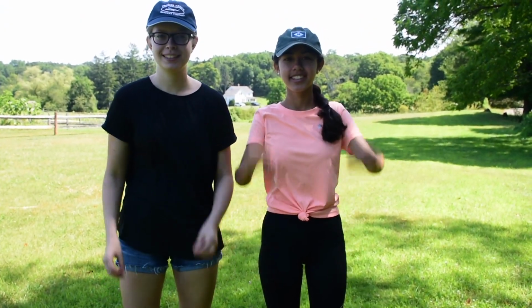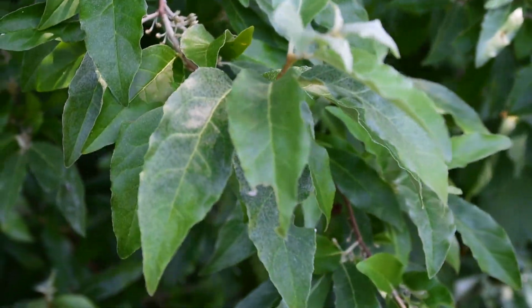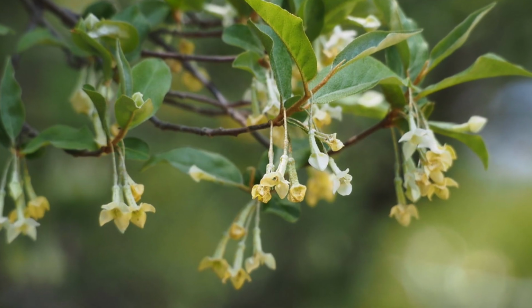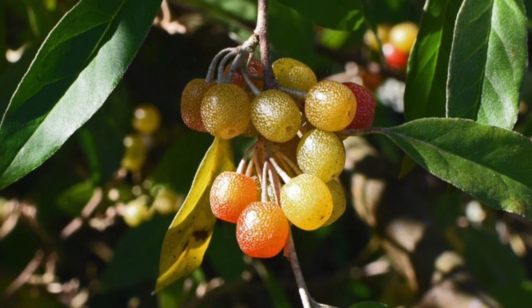Next, we have shrubs. This is an autumn olive. This bushy leafy shrub can grow up to 20 feet tall. It has thorny branches and its leaves are green with a silvery gray tint. It has clusters of about 5 to 10 small yellow flowers from February to June. Then, from August to November, there are round fleshy fruits with silver brown scales.